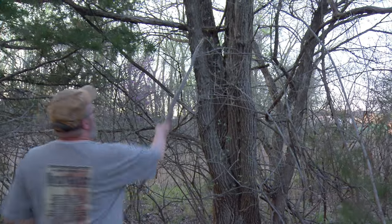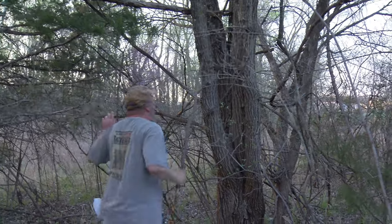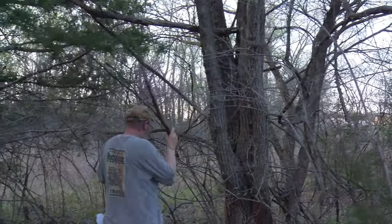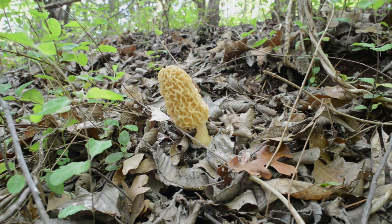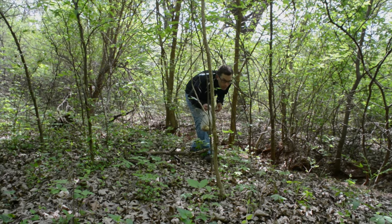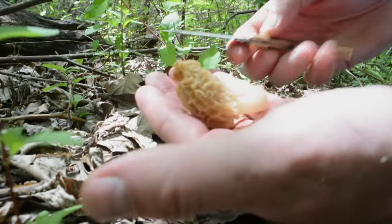This elm is damaged. You can see the bark peeling back here. It may just be this one limb. In particular, dying trees and or damaged trees, because it's important to remember that the body of the morel mushroom actually lives under the ground in a web of mycelia. This entire area could be covered with morel mycelia. And one of the things that mushroom mycelia feed off of is those dying trees, and that new source of nutrients.